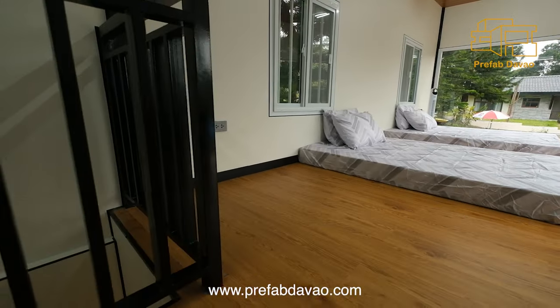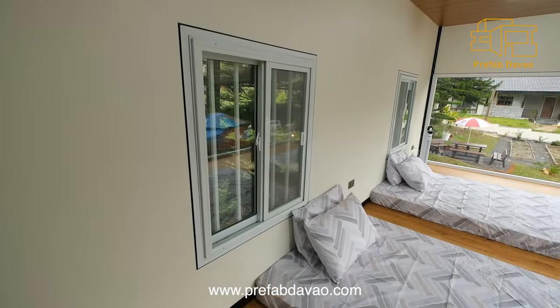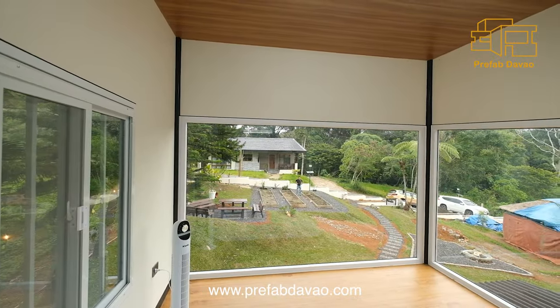So on the second floor, this is the kids area. So everything again, UPVC windows and glass. Same naman sa baba yung color. So ito, maganda ng view. Kita niyo lahat.